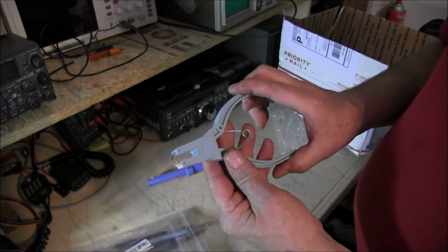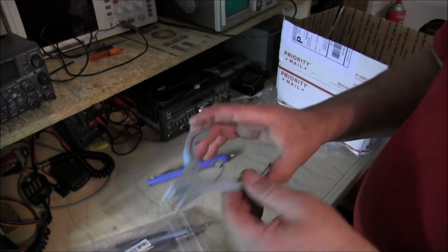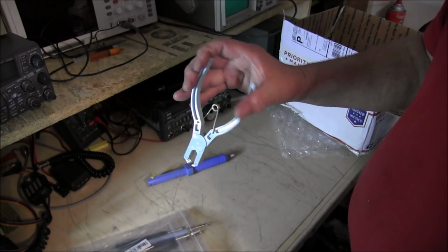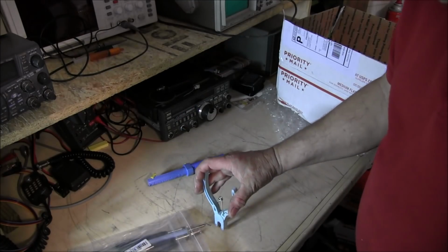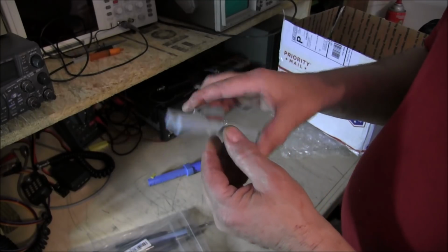And this is a small IC puller. You can see the teeth in it. You can get right down there, like on a 555, and clamp it in and pull it right out. That's real nice.